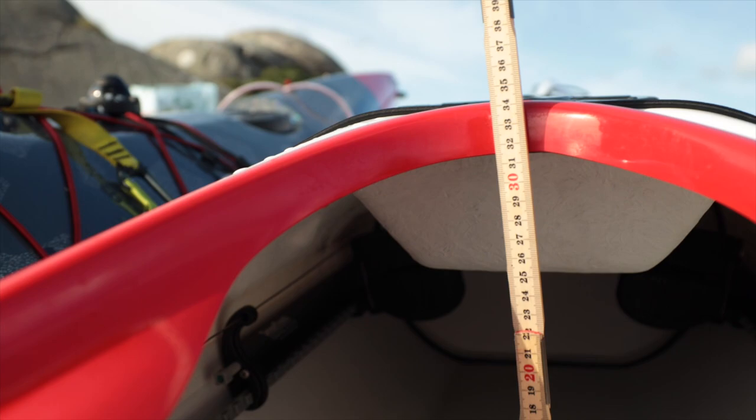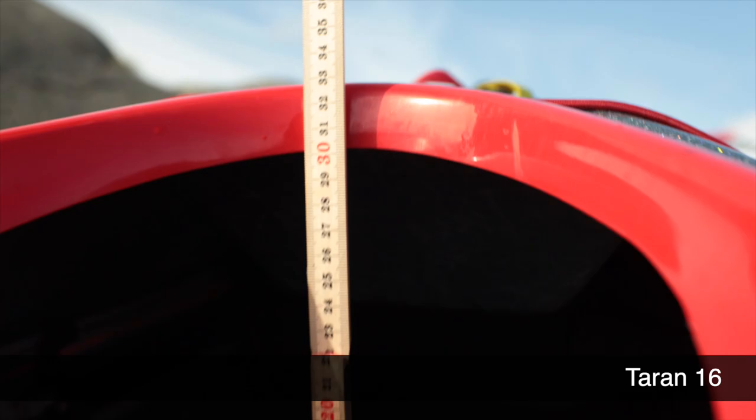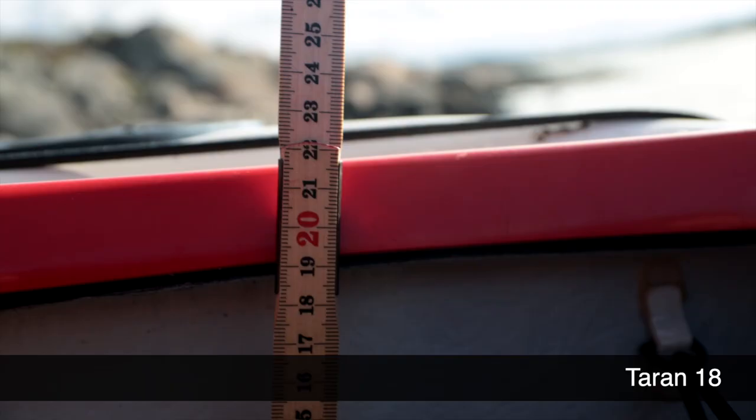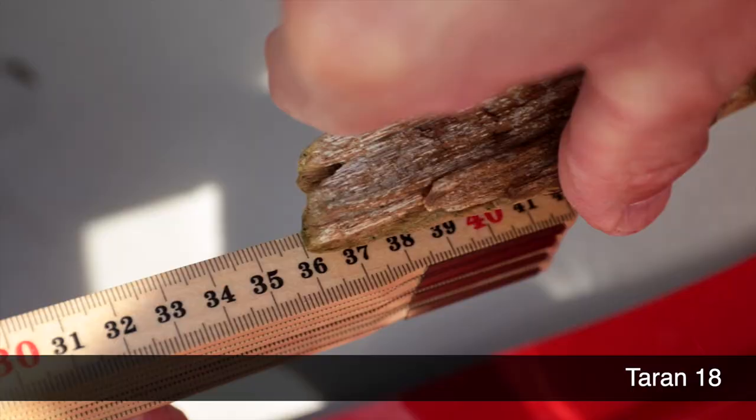The height of the cockpit is also a bit different, about 15 millimeters, something like that. And you can really feel that when you sit in the boat. So the 16 is a snugger fit. At the rear of the cockpits, it's not that much of a difference, maybe 5 millimeters, something like that. And you can really feel that as well, and it's easier to lean back in the smaller boat.